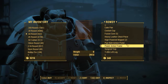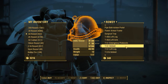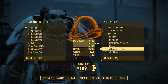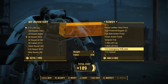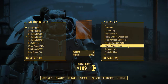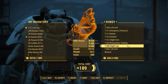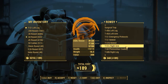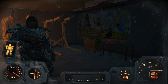Now what I'm looking for is either a T... there it is, T-51 left leg. I'm going to go ahead and grab that. And I do not see any... shoot, they never have them. Seems like they never have them. They have plenty of T-60s, but not what I need. No XO1s at all.